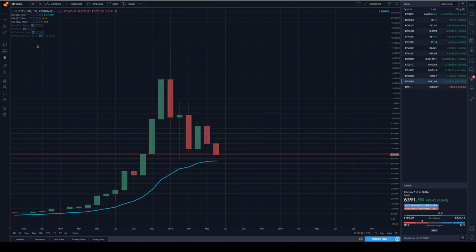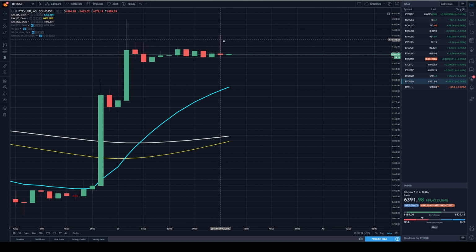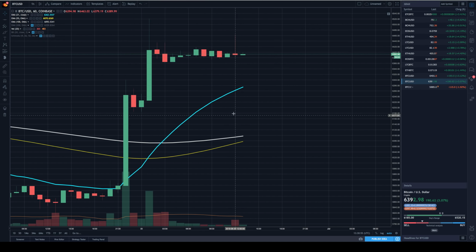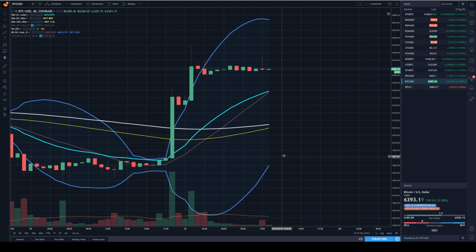So real quick here, just going back to the hourly, we just see this kind of sideways price action here. Little shooting star here on the hourly, tried to get a little FOMO happening here. We can clearly see that the volume has cooled off quite significantly, and any bit of this pump here was quickly sold into because traders are realizing that we're still way overbought because of how wide our Bollingers are here on our hourly chart.